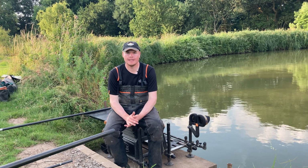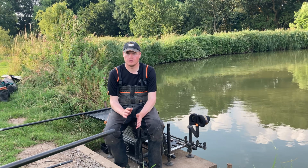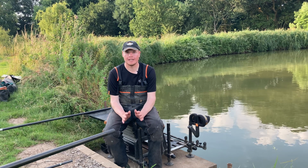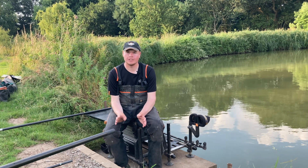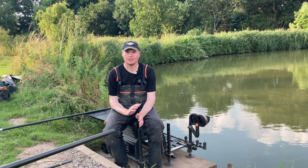Right, so we're here today at the Glebe fishery in Leicestershire, where recently I was very fortunate to break the venue record with £438. Now obviously it's a massive weight and it was a really good day, a day to remember. But I've had a lot of people asking me how I approached the day, what rigs I used, why I did certain things.